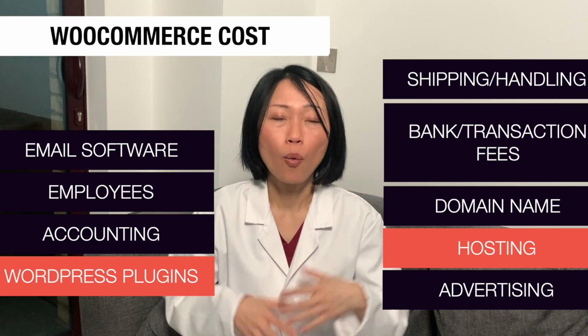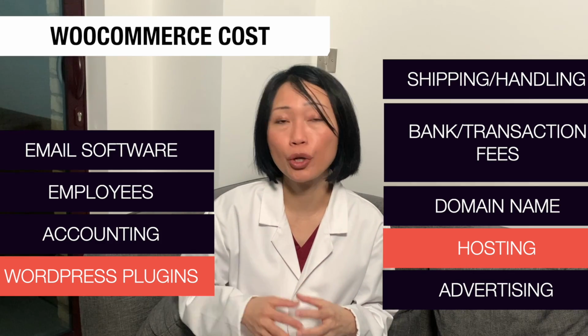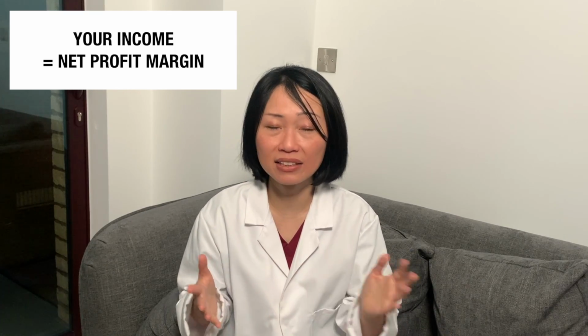Once you have all of these operating costs totaled up, then you need to deduct this operating cost from your gross profit margin. And whatever money is left from there, that's the money that's left for yourself. And of course, if you need to pay your company taxes, then that's a different story. So eventually you have to work out a number that is right for you.